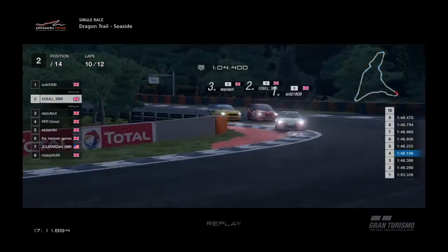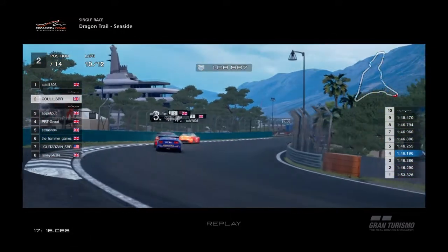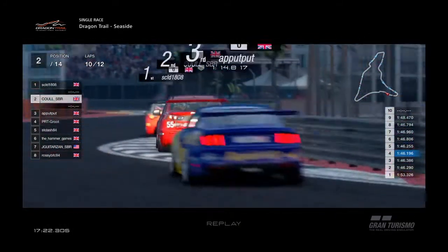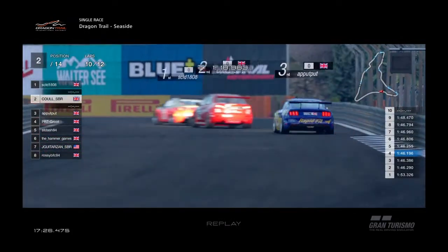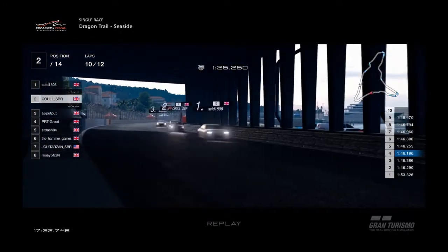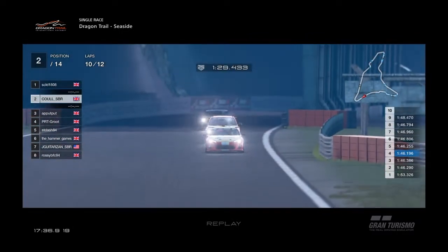And down the inside from Adam, that's late and probably a bit ambitious. If you're going to make the move, you're going to make it. And he may even get damage from that, so he's going to have to be careful through the bollocks chicane, I can't remember what I called it. Through they go. It's just weird how the cars go through there, they look wrong, but that's just my opinion. That no one really wants.